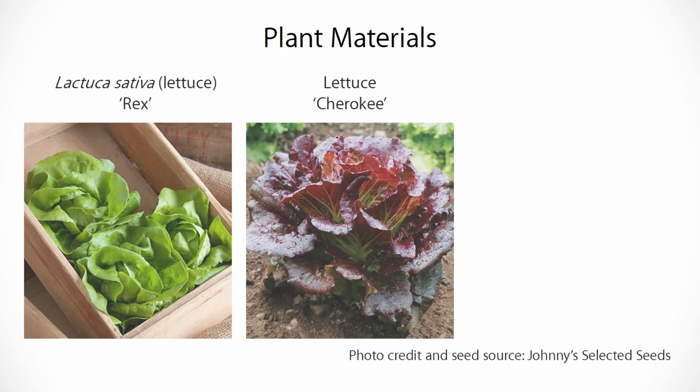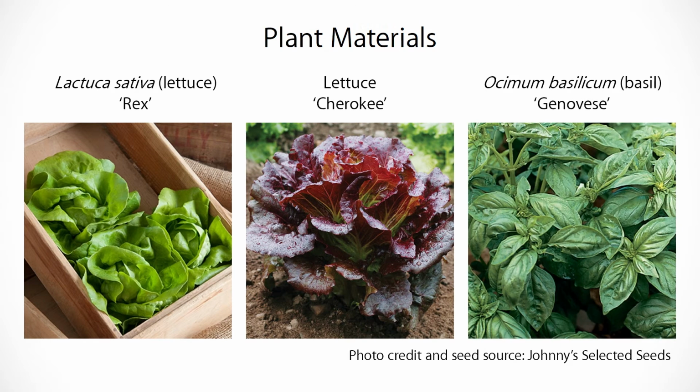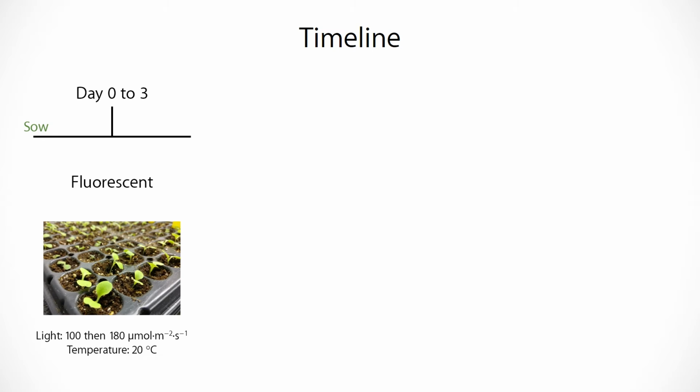We used green leaf lettuce Rex, red leaf lettuce Cherokee, and Basil Genovese. We sowed seeds and during the first 3 days, grew the plants in the growth chamber at 20 degrees Celsius. We used continuous fluorescent lighting of 100 micromoles per meter square per second during the first day, and then 180 micromoles from day 1 to 3.